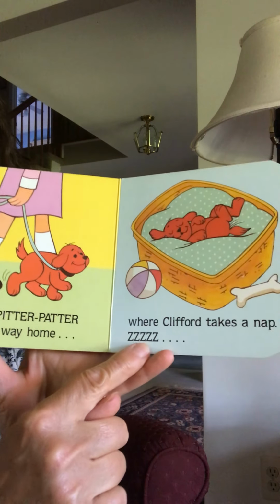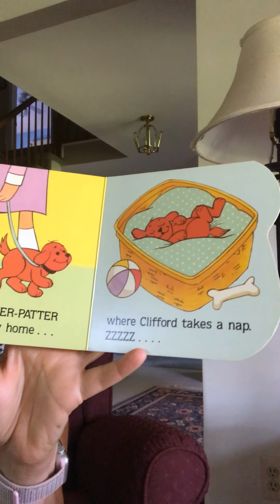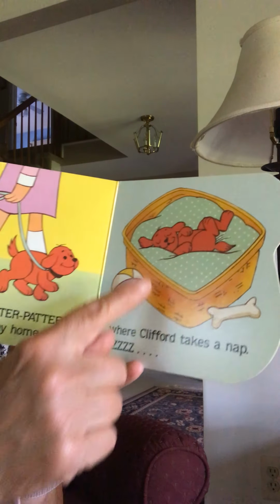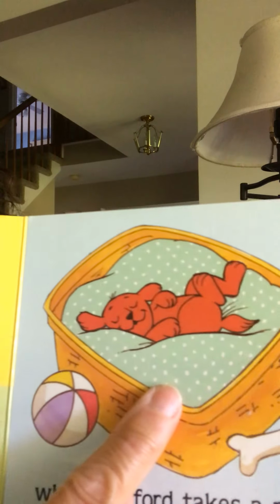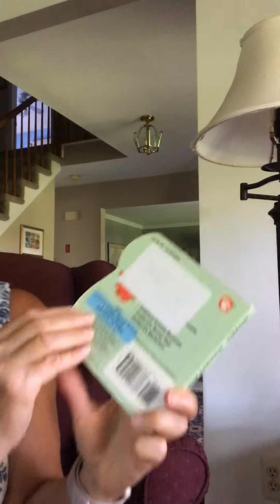And what's that letter, Levi? Those are Z's. When we're sleeping, they usually make a Z, but we know it's like snoring. Oh, look at Clifford. His leg is up in the air, and he's smiling while he sleeps. He's a happy guy. That was a good one.